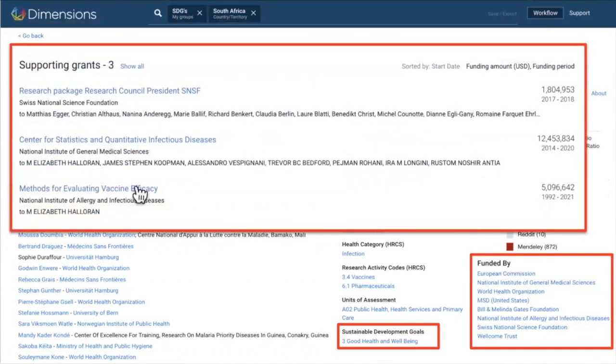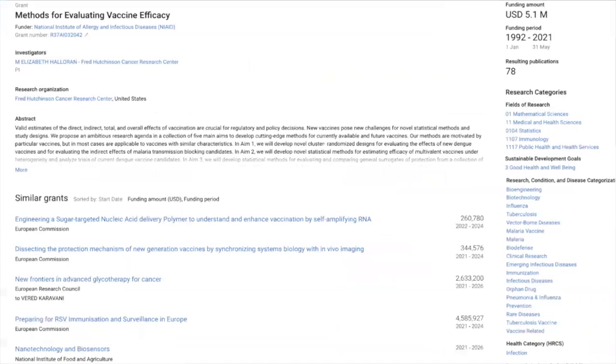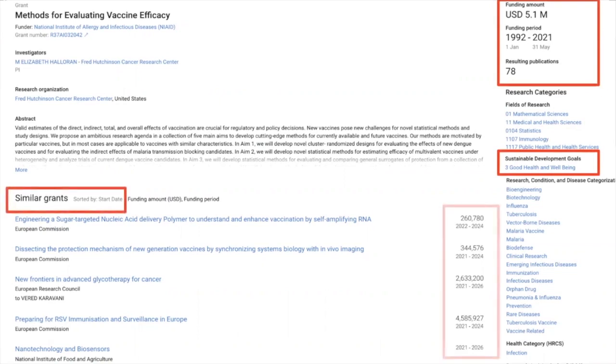The most recent of the awarded grants that has supported this publication is entitled Methods for Evaluating Vaccine Efficacy, and the funding amount was just over $5 million between 1992 and 2021. And this grant has supported 78 publications that have resulted from this grant. You can also see similar grants to these, some of which can be very recent or haven't even started yet, to keep track of the present funding landscape and anticipate tomorrow's research.